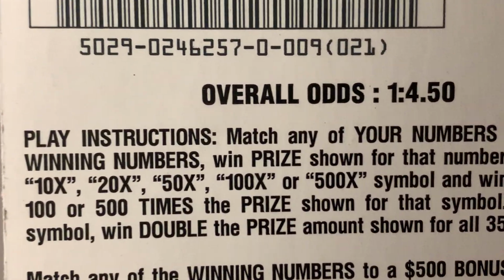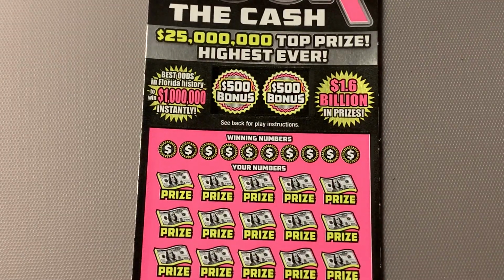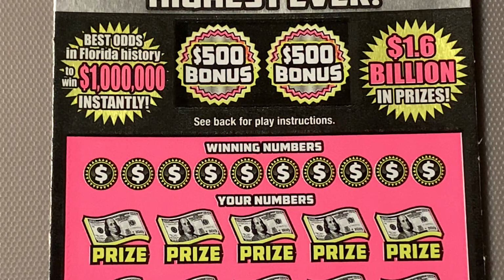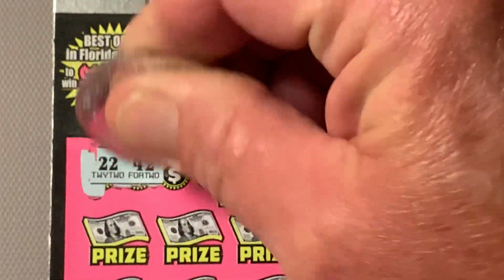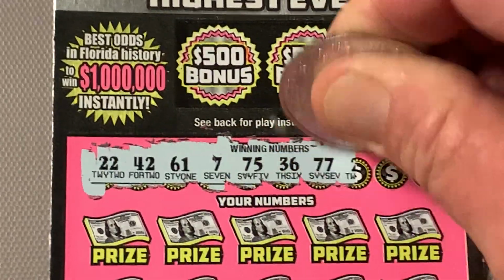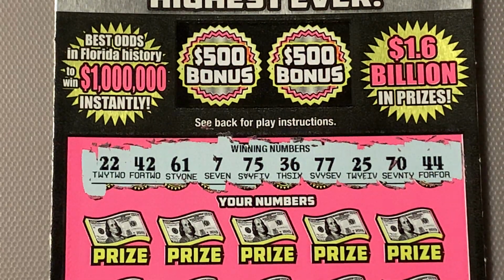There's all kinds of symbols on this ticket. But if you get that money bag right there, it's a win all times too. So let's see if we can't do some damage on the Pink Lady. All right, let's reveal the winning numbers. 22, 42, 61, 7, 75, 36, 77, 25, 70, and a 44.